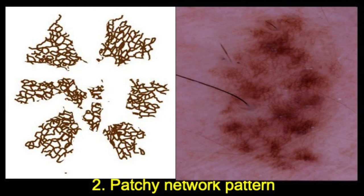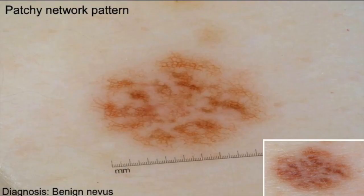Then you have your patchy network pattern nevus. The patches of network are distributed in an organized and symmetric fashion throughout the lesion, and it's important. So organized distribution. Another example of the patchy network pattern. Notice that each island of the network has the same kind of network, the same color of the network, and again distributed in a relatively organized fashion.